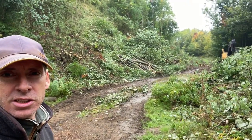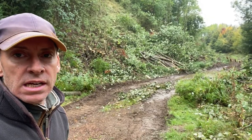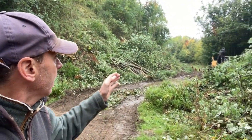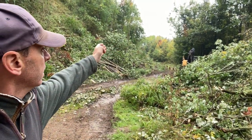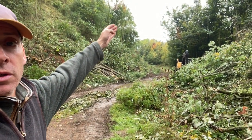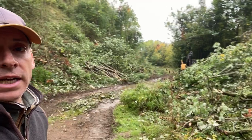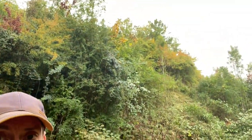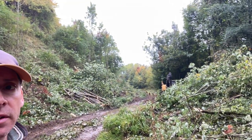Okay guys, we are just on the other side of the quarry. I'll try and put a map up on the video so you can see the two sides. But we're just doing a bit of clearing here as well. And this was very overgrown actually. Really close in with these trees. There's hardly any light at all. And we've really opened it up for the shoot here. It's a nice bank there that the birds can come over.